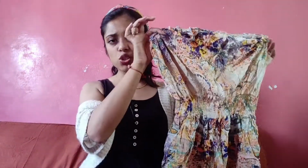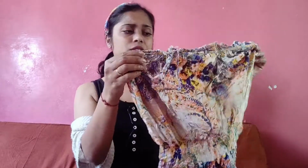I also have floral printed dresses which I'll be carrying. And another thing is, when we talked about some cute dresses or tops, you can also carry something like this. This is actually a play suit which I have. I think I bought it last time from Goa when I was on my tour to Goa.